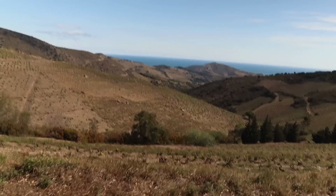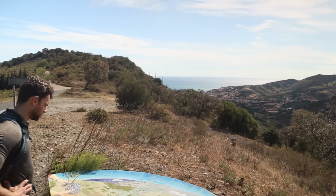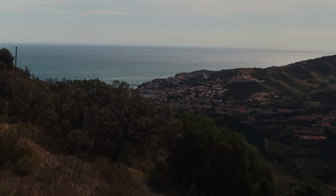Walking through vineyards, taking in the views of the ocean, walking down to this beautiful little Mediterranean village. This is completely different to the Spanish exit, let's call it, that I took.